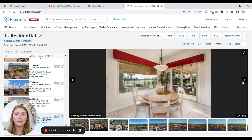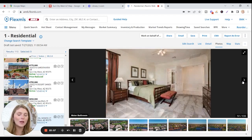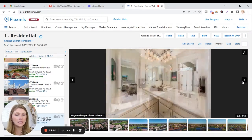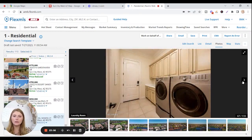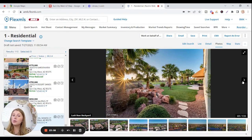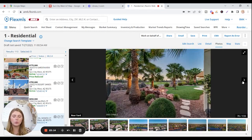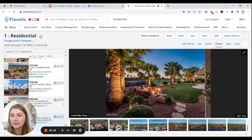Okay, I'm going to go through these pretty quick. If you guys want information on anything that you see, just let us know, and we'll see if it's still available or if we can get you any information if it is. But really nice, pretty large community. Beautiful home, beautiful backyard, beautiful landscaping. I don't know if this one has a pool, but community pools are available in Sun City West.